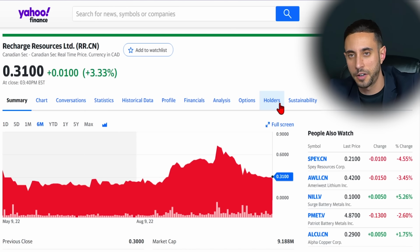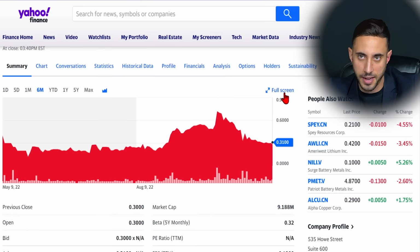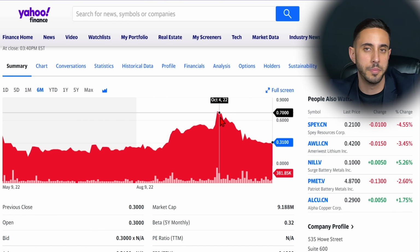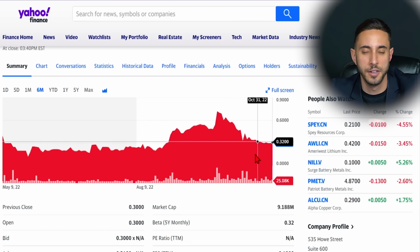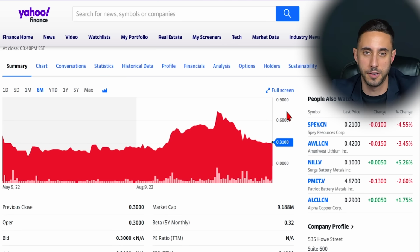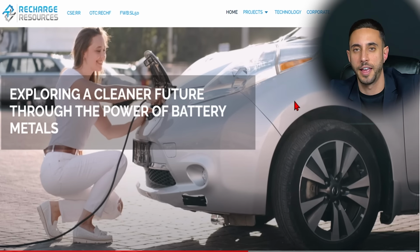So let's get into the stock first. RR on the CSE, currently trading for 31 cents at the time of recording, and a market cap of just $9.1 million. 52-week range of 12 cents all the way up to 80 cents. And the stock has pulled back as of recently. It looks to have potentially stabilized, and now might be an interesting time to take a look at the company. So first, let's get into their website. Then we're going to go over their investor presentation and all of that.